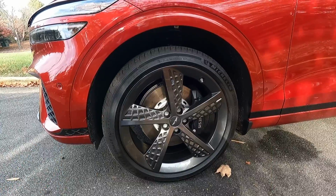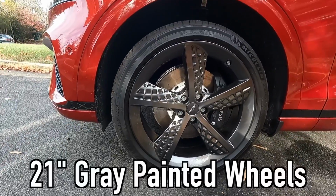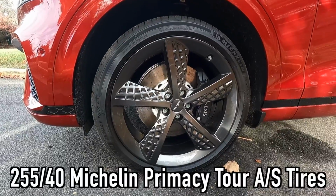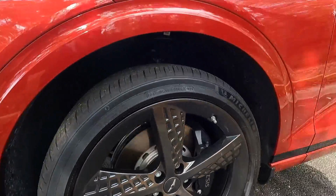Coming back down, this one is the Sport Prestige, which encompasses the Sport Advanced package. Technically with the Sport Advanced package, you get these 21-inch gray painted wheels that are wrapped in 255/40 Michelin Primacy Tour all-season tires. I'm going to give you a view of the tread pattern on these tires real quick. That is what they look like.